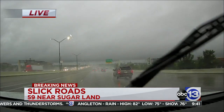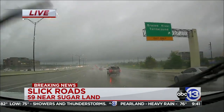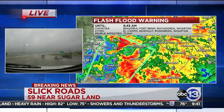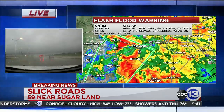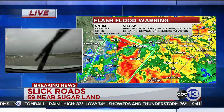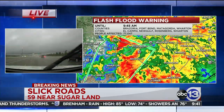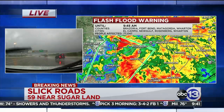Now, the reason that we're headed towards Kendleton is because the Fort Bend County Sheriff's Office tweeted out that they were having Snake Creek out of its banks flooding main lanes there, and as we've been driving on 59, we have seen some signs alerting drivers of high water in the Kendleton area. The Sheriff's Office says that area right around Snake Creek that's out of its banks is passable, but they're asking people to go very slowly, and the Sheriff's Office is on scene there.